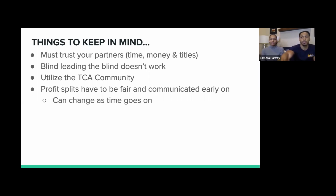Exactly. So obviously this can change as time goes on, especially as you build trust and rapport with that boots on the ground. If you guys can do deals in your sleep now, of course, you might want to take a little less because you have a lot less work to do, or it all just depends. It can change depending on the funding. It can depend on who's doing what. So if you want to go to the next point.